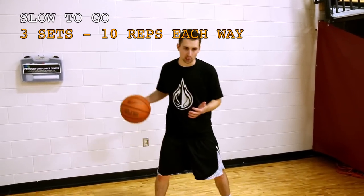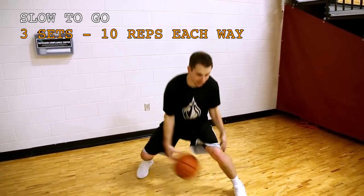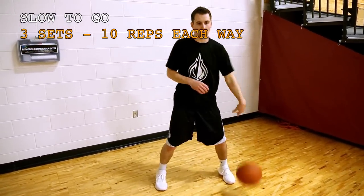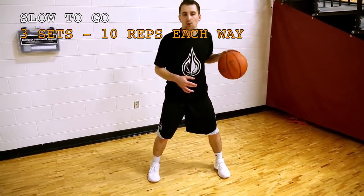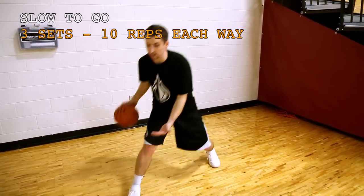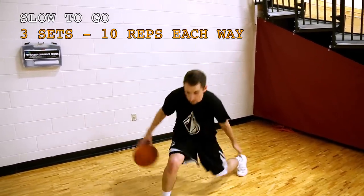Next, we're gonna get into our slow to goes, where we work on our change of pace game, where I'm slow, I see a high foot, defense falls asleep, and then I quickly explode and go. So I'm literally gonna be here and it's totally on you. You might take three dribbles in between, you might take one, you might take five.